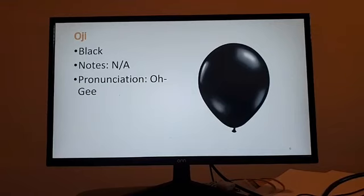Oji for black. Or in some cases, if you're using it as another descriptor, it also means dark. But for our cases, we're going to use it as black. So it's Oji for black. Again, Oji for black.